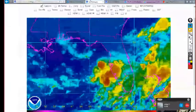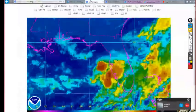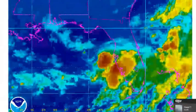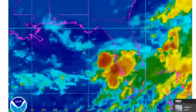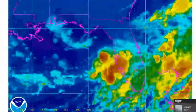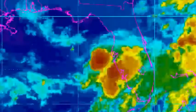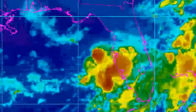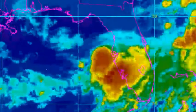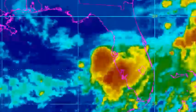1,008 millibars. There are tropical storm watches that have been issued for the west coast of Florida from the Anacostia River southwards to Eaglewood. And this means that tropical storm conditions are possible within the watch area, in this particular case, within the next few hours.